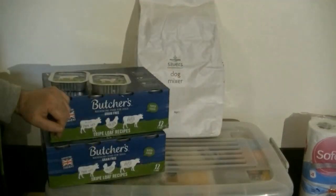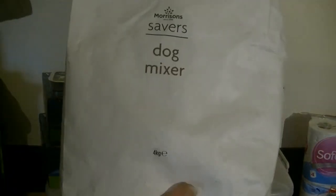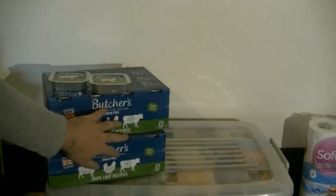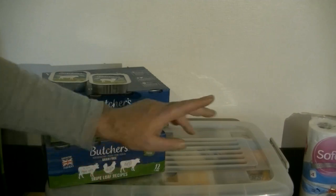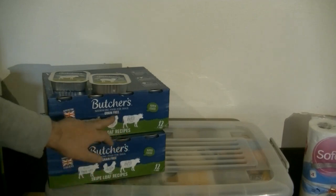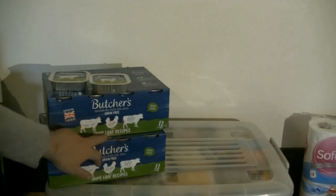And I've got some dog mixer right there. This is the Saver, the Morrison Saver. So basically I'll probably want to get a couple more of these, and a couple more of these as well. Actually, when I went to the supermarket the other day, I did order some Arden Grain stuff, which I'm waiting for. But these were the last two that they had there. So I've got to get some more of these. And also they've gone up in price as well.